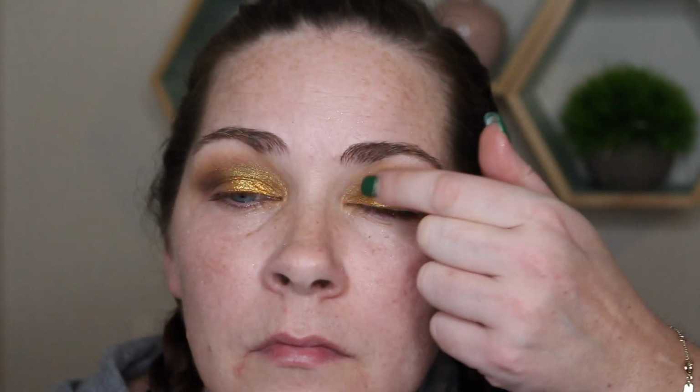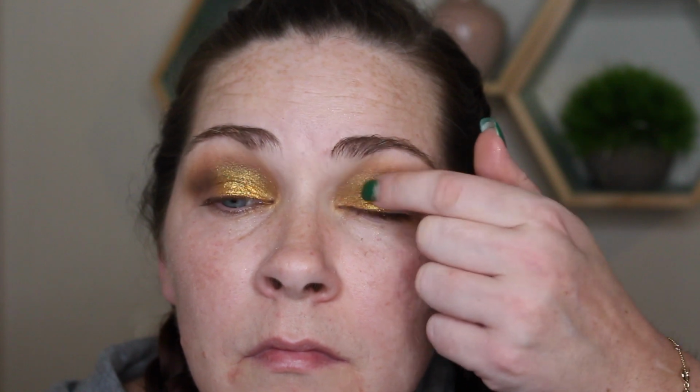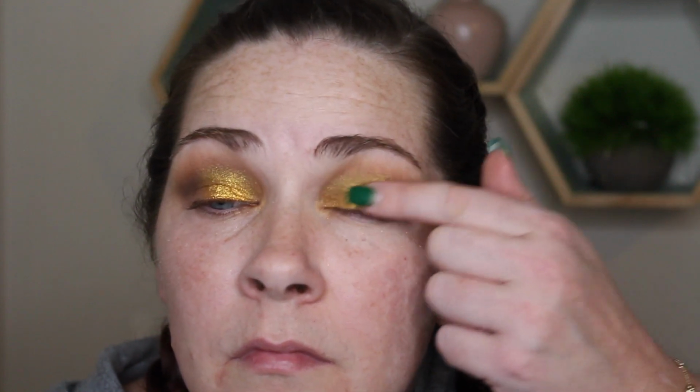I am going to go over top of it with my finger, trying to brighten it up a little bit more. Going back to my Sigma E49 with no product and just blending over top of that shimmer.